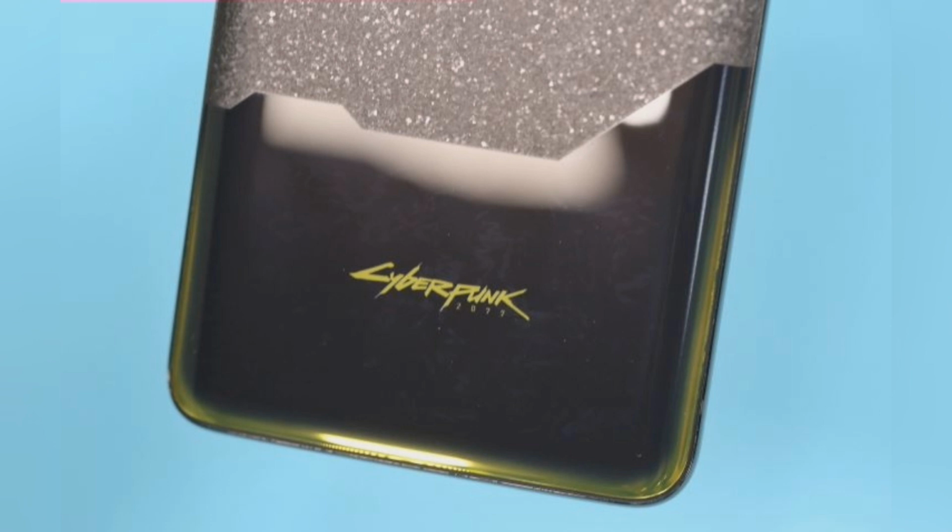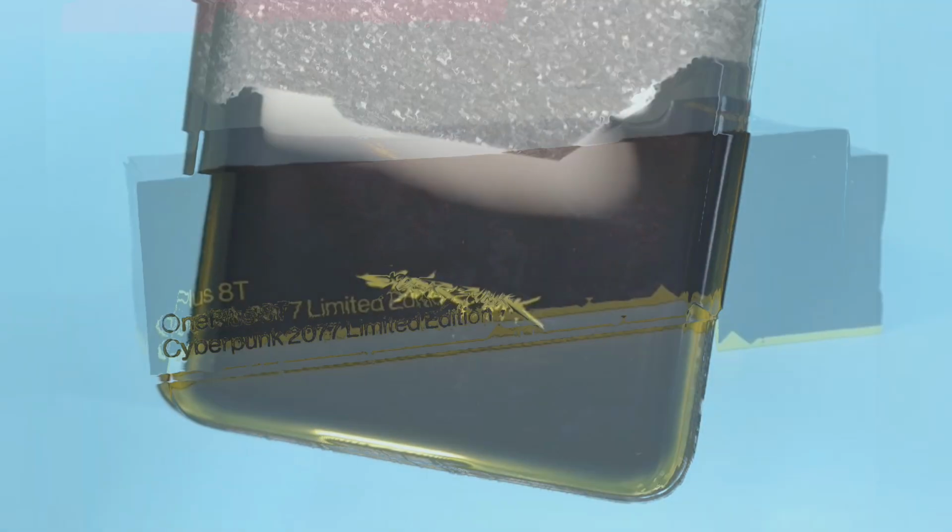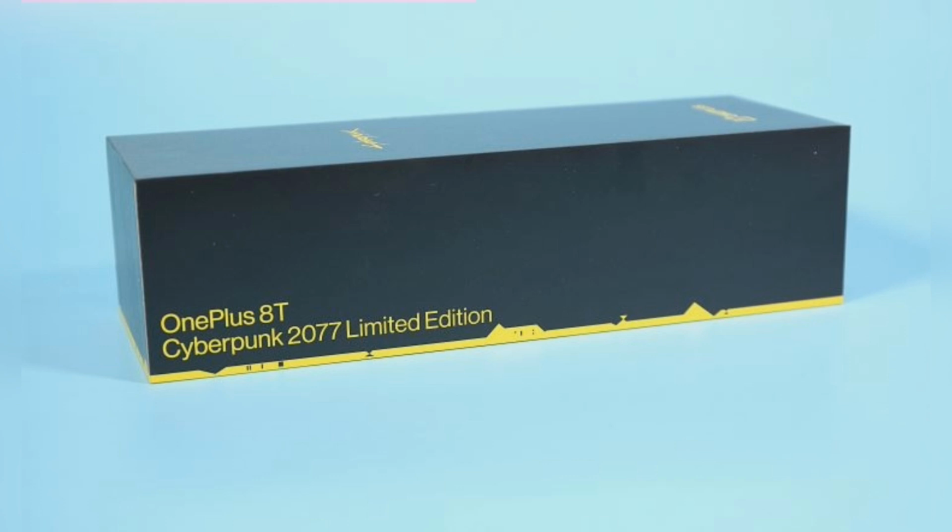Not only that, the OnePlus 8T Cyberpunk 2077 limited edition is equipped with OnePlus's most customized system. At the same time, the system application icons are redrawn. The bright neon color is more Cyberpunk. The notification light effect simulates the flashing effect of neon lights when power is on.